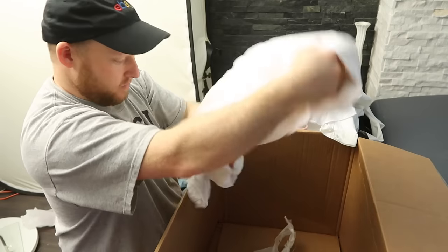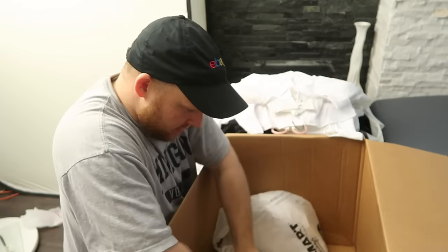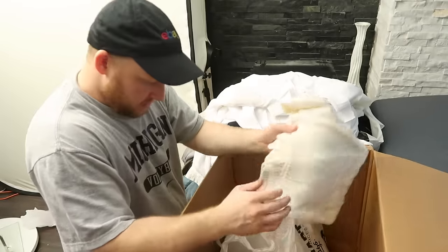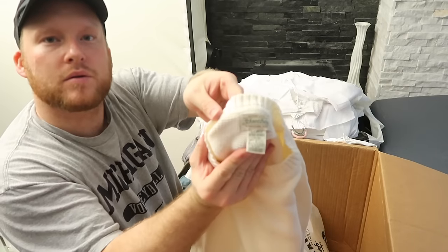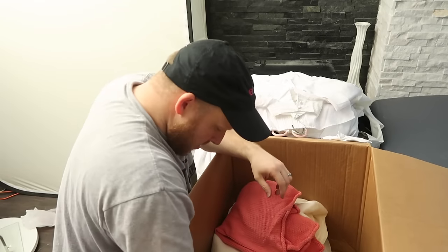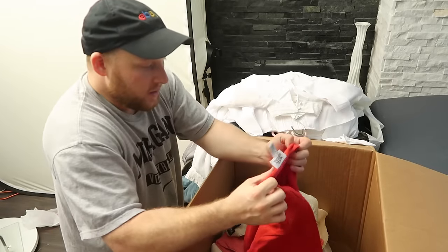It's like a tablecloth. Yep, these are tablecloths. Oh wait, no, these are sweaters. St. John's Bay. St. John's. I don't know if you guys can see that. Oh my gosh, this just keeps going and going. Oh man. All right, guys. I'm gonna take a break, and then we'll do a few more boxes. So, stay tuned.